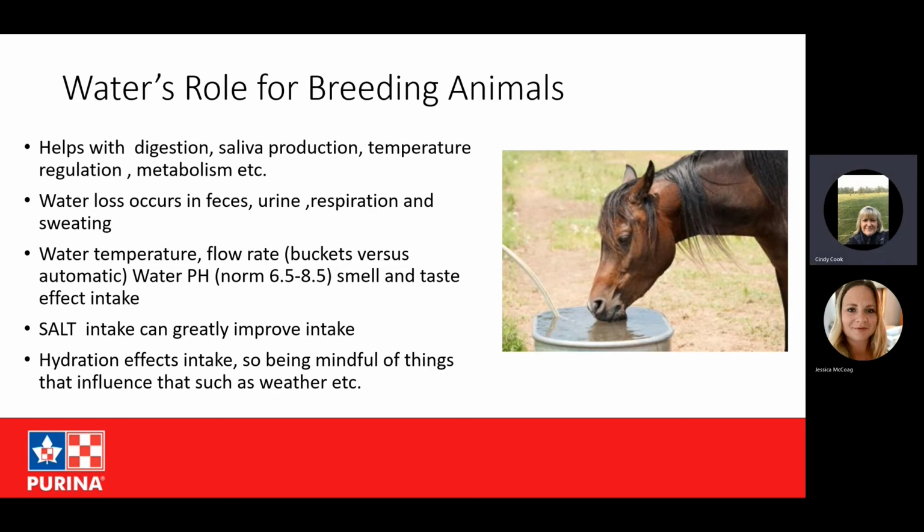Today, I would like to start my presentation just discussing water and its role for the breeding animals. We know water is very important to all horses, but very much so for your broodmare and your foal. It helps with digestion, saliva production, temperature regulation, and metabolism, and all those things are affected, certainly when a broodmare is in foal. Water loss can occur in feces, in urine, respiration, and sweating. And water temperature and flow rate, buckets versus automatic waterers, smell and taste, the pH level of the water, all influence how much that mare is going to drink. Salt intake also affects how much that mare is going to drink, and we need to be mindful of these things. There's other things that influence drinking habits, such as whether the horse is still being worked, weather, etc.